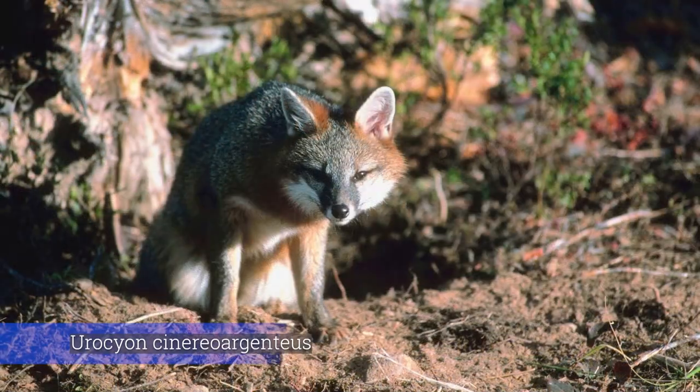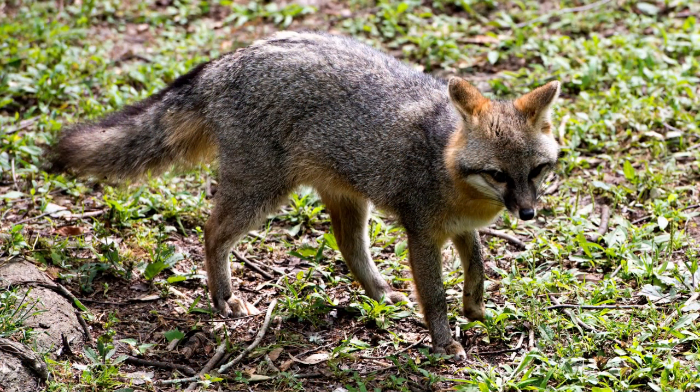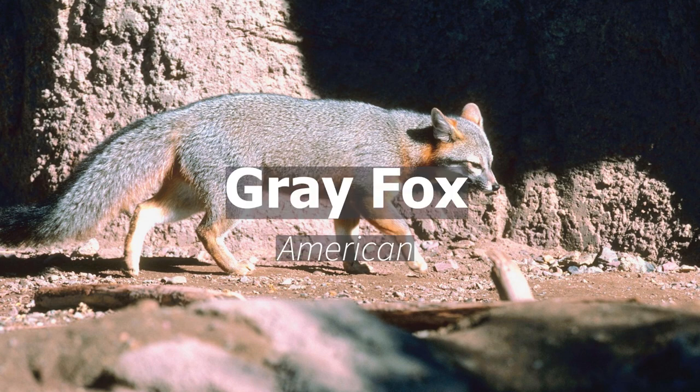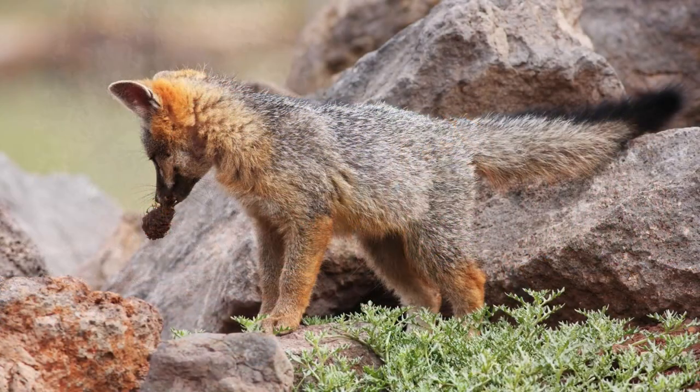The scientific name for gray foxes is Urocyon cinereoargenteus. They are not one of the 12 true type foxes. However, their genes suggest that they are just as old, if not older. Gray foxes are known throughout the world as the common gray fox, gray fox spelt with an A, American, grey fox spelt with an E, English. They are also known as tree fox and maned foxes.